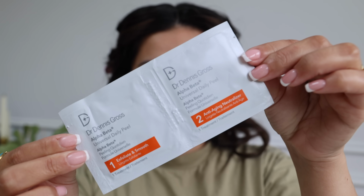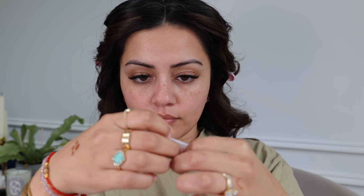First of all, I'm starting off by using these Dr. Dennis Gross Universal Daily Peel Pads, and I am getting this all on my face. Now please bear with me, the skin prep part of this is super long. I hadn't done any of my skincare apart from cleansing and toning, so just warning you guys.